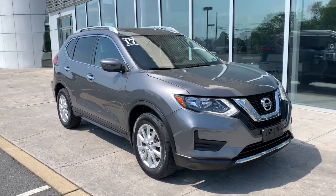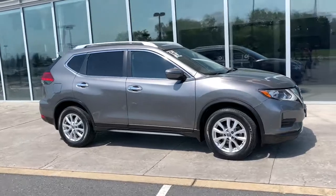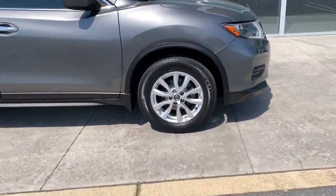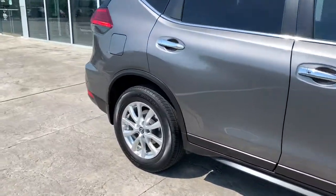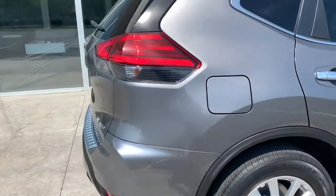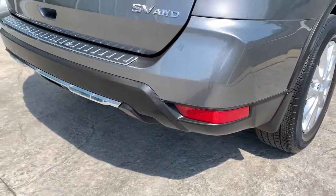Can you see yourself in the 2017 Nissan Rogue? This vehicle is an outstanding buy with fewer than 40,000 miles on the odometer. Here's a stylish, efficient Rogue that has the features you need to stay on top of today's demanding lifestyle. This can-do crossover anticipates your wants and needs with a quiet, comfortable ride in a spacious, well-equipped cabin.